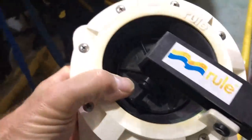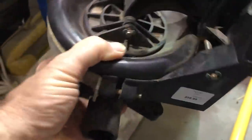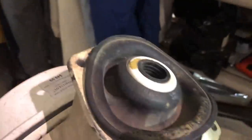And here's an example of one that has a diaphragm there in the top. You just can't see the check valves. You know, I don't think that's too bad. $60 for that. Oh, look at this one. It's double acting. It's got two of them, one on each side. And this pump goes on the top.